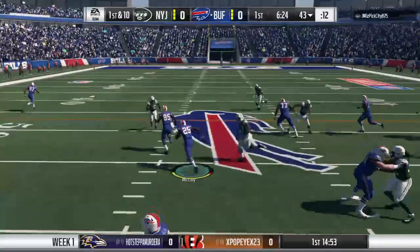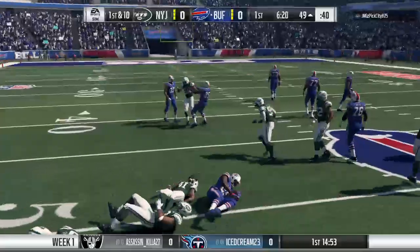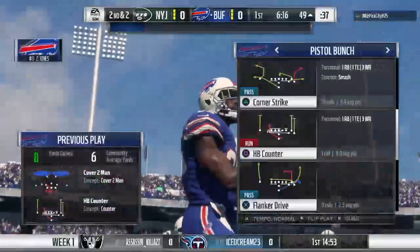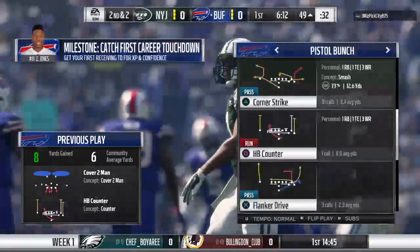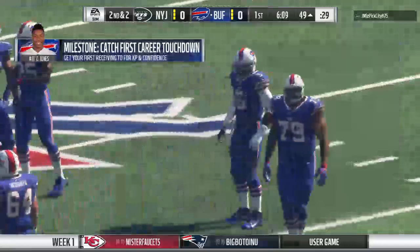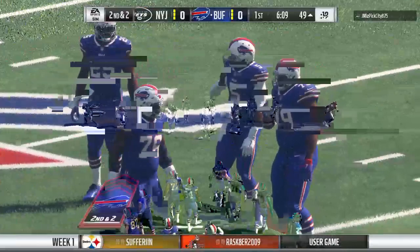Here's the first carry for LeSean McCoy. And he's got this one just across midfield to the 49. Just what you want on a first down run. Call it 8 yards. And it's 2nd and 2. Offense on 2nd and 2.